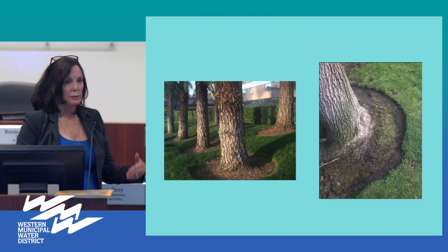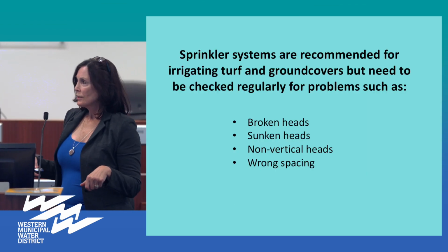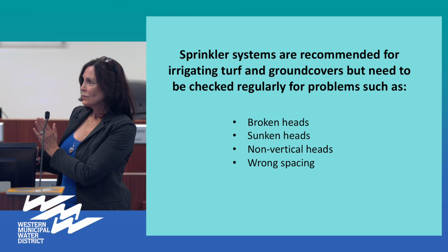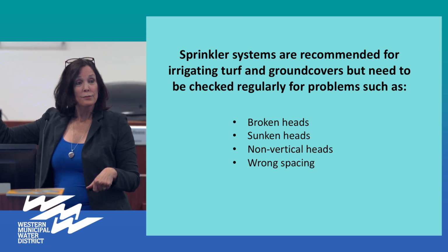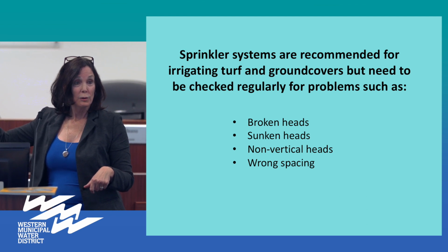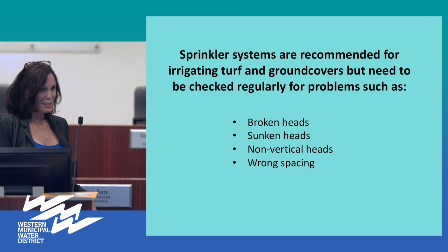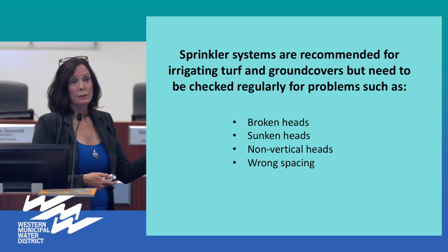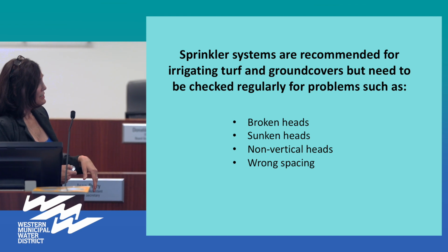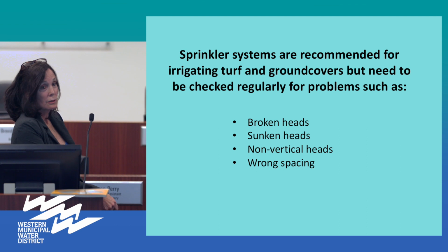This is something that we see over and over again, having broken sprinkler heads, sunken heads, non-vertical heads, wrong spacing, wrong pressure. That wastes far more water on average than the grass itself. So it's not just the cool season turf being the bad guy, it's the sprinklers watering sidewalks, watering everything but the grass. With that said, can lawns be part of a sustainable landscape? Sure.